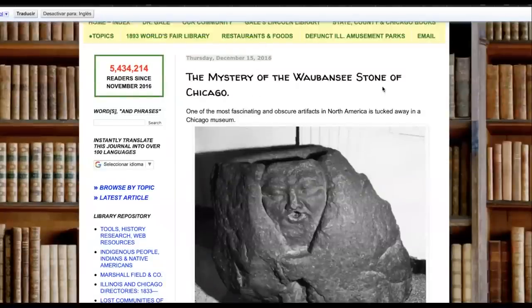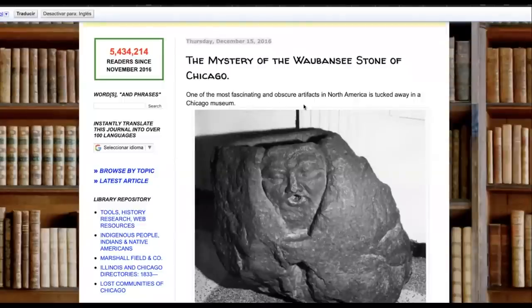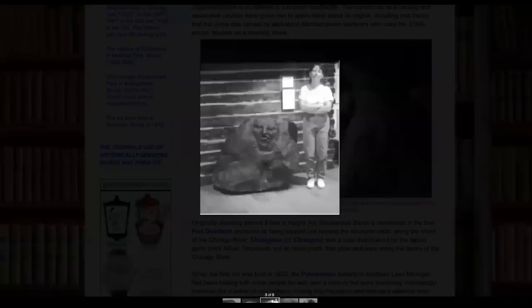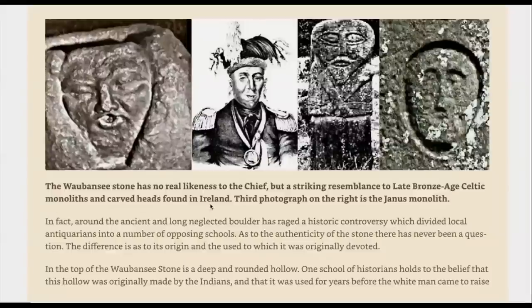This is the mystery of the Waubansee Stone of Chicago. You guys can know where we are, Chicago. One of the most fascinating and obscure artifacts in North America is tucked away in a Chicago museum, huh? It's tucked away. That's how big it is right there, comparison. The Waubansee Stone with relics of the Chicago fire seen in 1911. The Waubansee Stone has no real likeness to the chief, but striking resemblance to late Bronze Age Celtic monoliths and carved heads found in Ireland, all right? We don't even know if that's the chief himself. We gotta believe somebody's drawn. But they're saying it looks like other things that are found in Ireland.